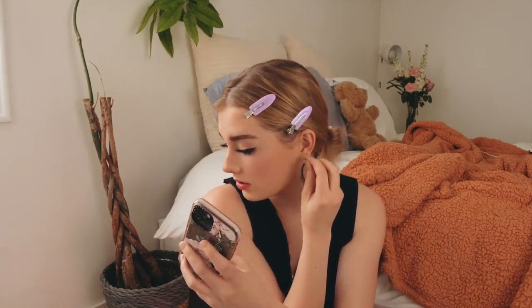I came up with something, but before I even show you guys, I want to do a couple accessories. I don't have a necklace that matches this. I wish I did. The one chain necklace I had, I lost, and I don't know where it went. But I'm gonna put in some earrings.